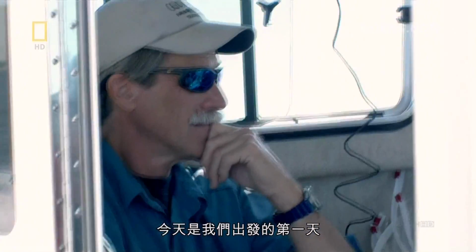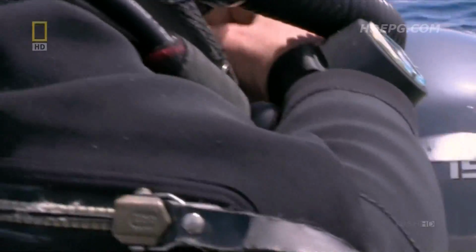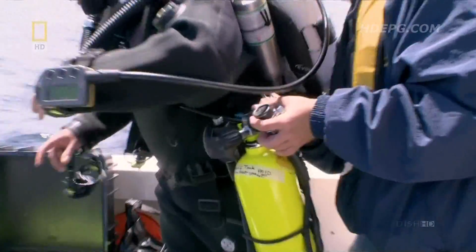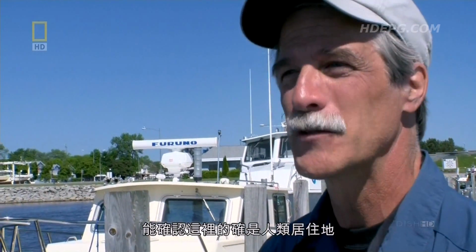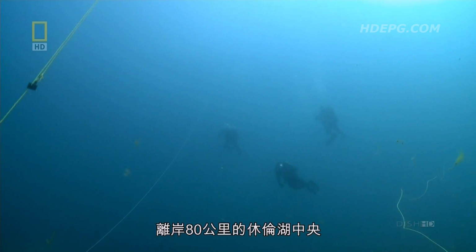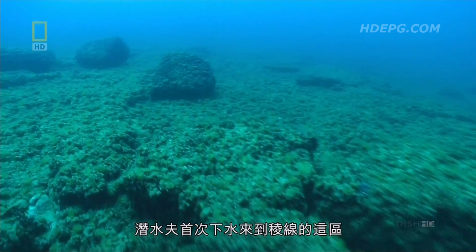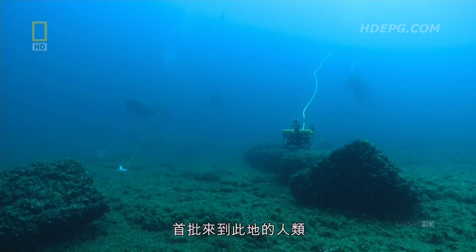This is the first day that we're going to go out and actually do scuba investigations on one of these caribou drive lanes. And it's really exciting for us because in a lot of ways, virtually everything we see today, even on the first dive, is going to be really new. To be really honest, the Holy Grail is the humblest flake, the humblest chunk of fire-cracked rock that confirms absolutely that this was a human occupation site. 80 kilometers out in the middle of Lake Huron, divers descend for the first time on this part of the ridge. They may be the first humans here for over 7,000 years.